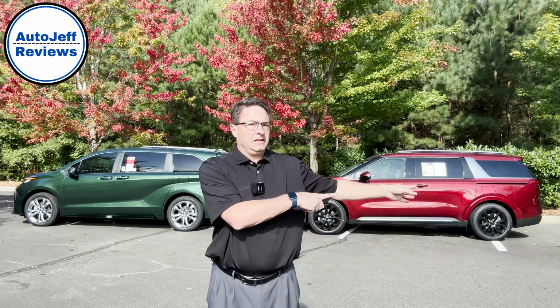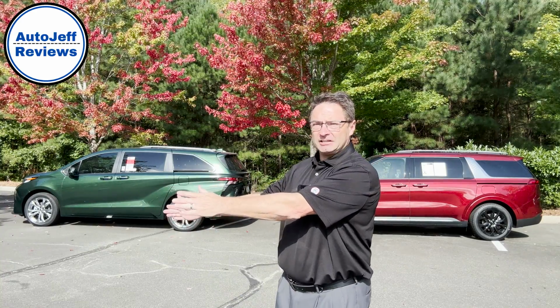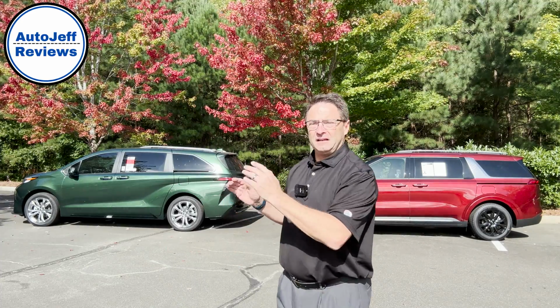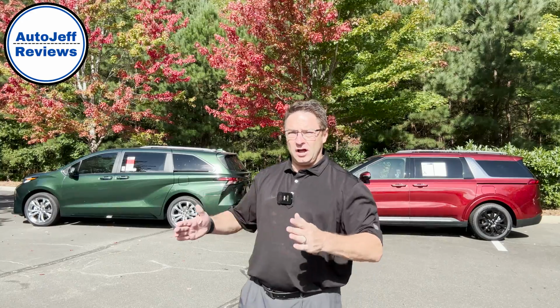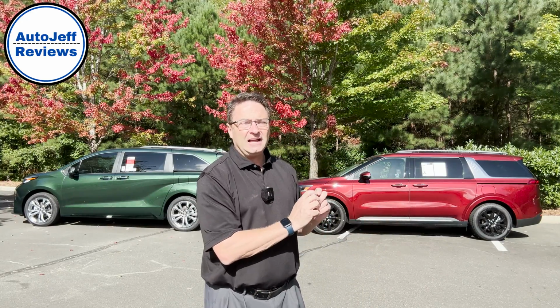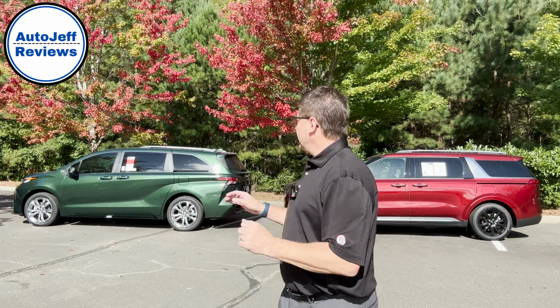So which one's your winner? I like the cargo space in this one. I like the hybrid powertrain and the gas mileage in this one. Like the power a little bit more in this one. I like the layout of the interior and those long sliding seats. I like the versatility of the second seat. I like, what else do I like? I like the technology in this one. I like the outside appearance of this one. So for me, I'm just gonna leave it at, it's a tie for right now.